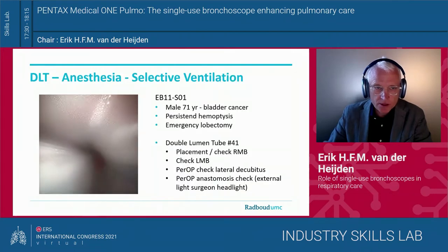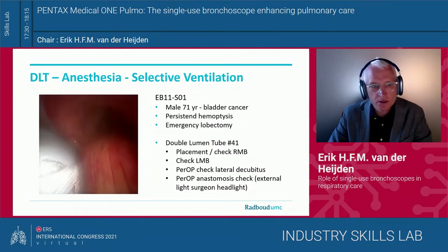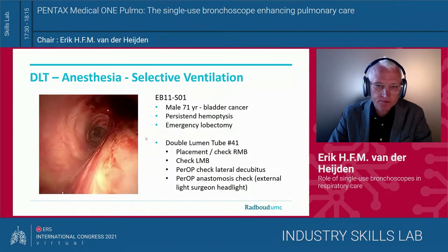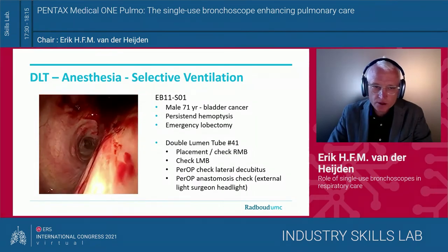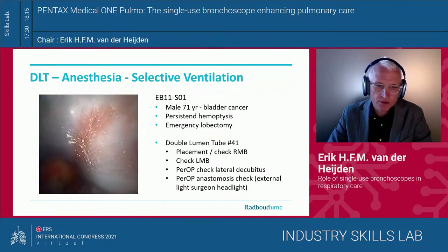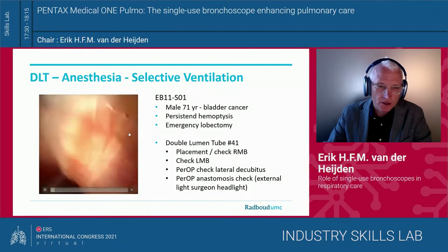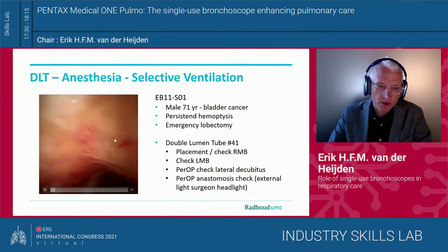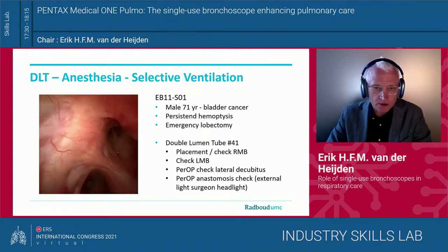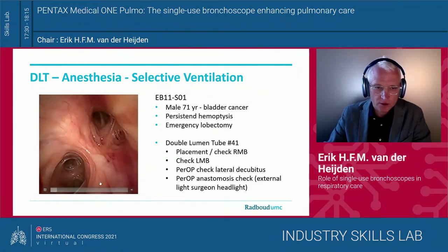Apart from the easy blockers, then in lung surgery, of course, the double lumen tubes are the other tubes that require a visual inspection. Both of these procedures are done with the thinner single-use scope, so the 11 French version. We already switched from the right side, so we saw that the right side was in the distal trachea, and you can appreciate the balloon on the left, and this is entering the left side to check if the distal part of the double lumen tube is still clear of the subcarina for the left upper and left lower bronchus.